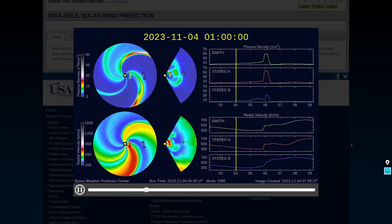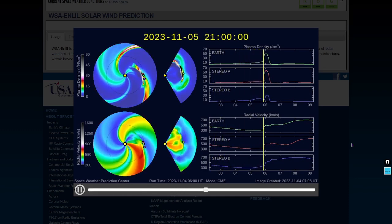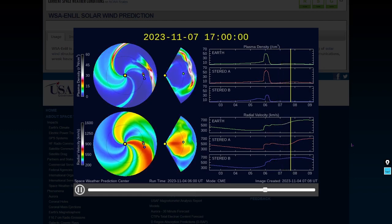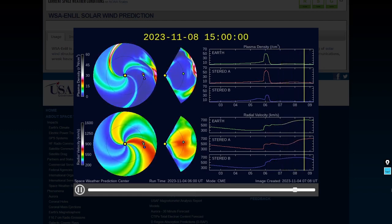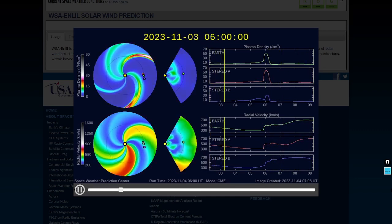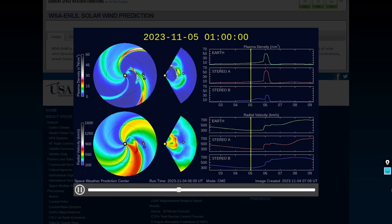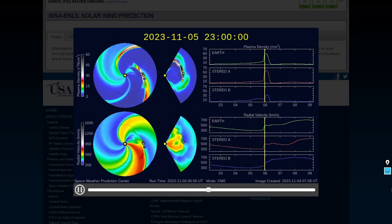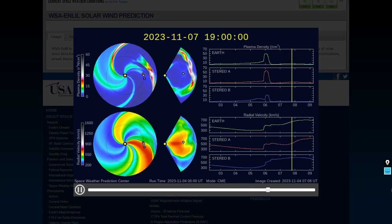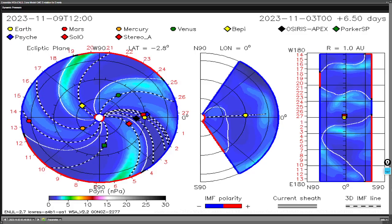And it looks like now NOAA is expecting it to arrive late in the day on the 5th. So that's the forecast from NOAA. Pretty well Earth-directed CME there. And again, we are expecting 2, so expecting 1 to show up sometime after midday tomorrow.